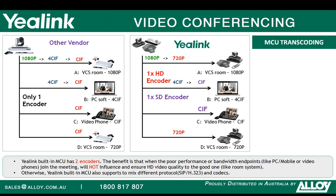What Yealink have done is implement 2 encoders into the product: a single high definition encoder and a standard definition encoder. What that allows us to do is bring in the 2 connections via high definition, and then once a mobile client running on low bandwidth or low resolution comes into the video conference, it's not going to affect the rest of the conference. The 2 high definition connections will still run at high definition, and the mobile device will be the only one that sees the low resolution connection to the conference.